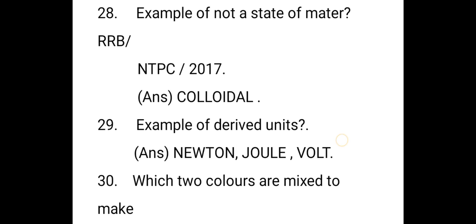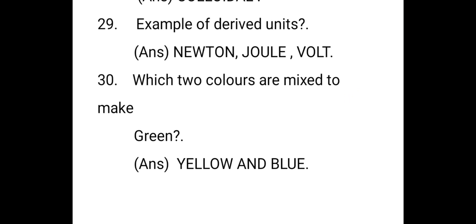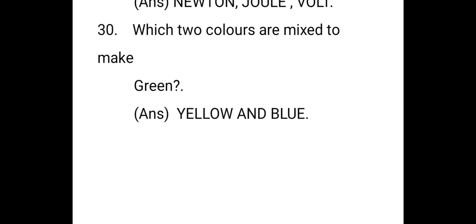The next question: examples of derived units. These are the newton, joule and volt. Which two colors are mixed to make green? That is yellow and blue.